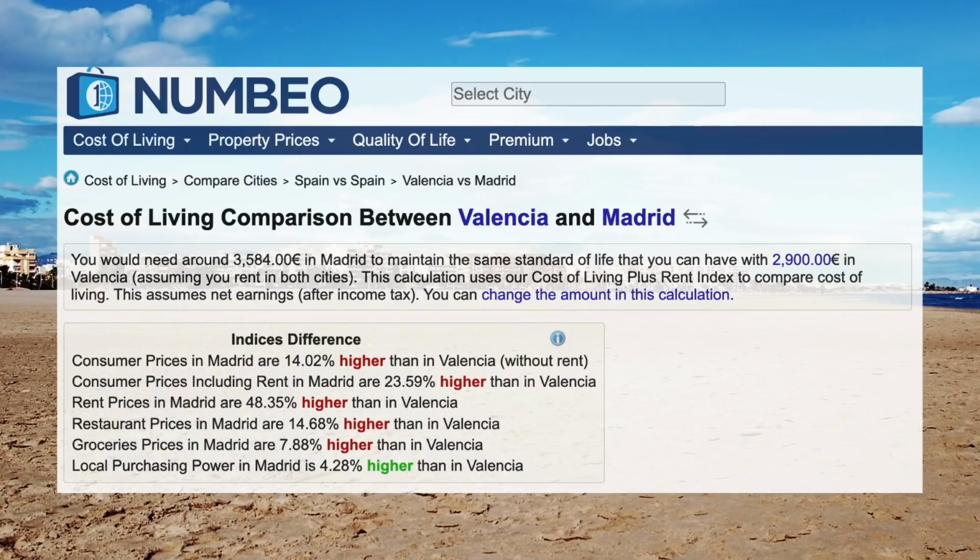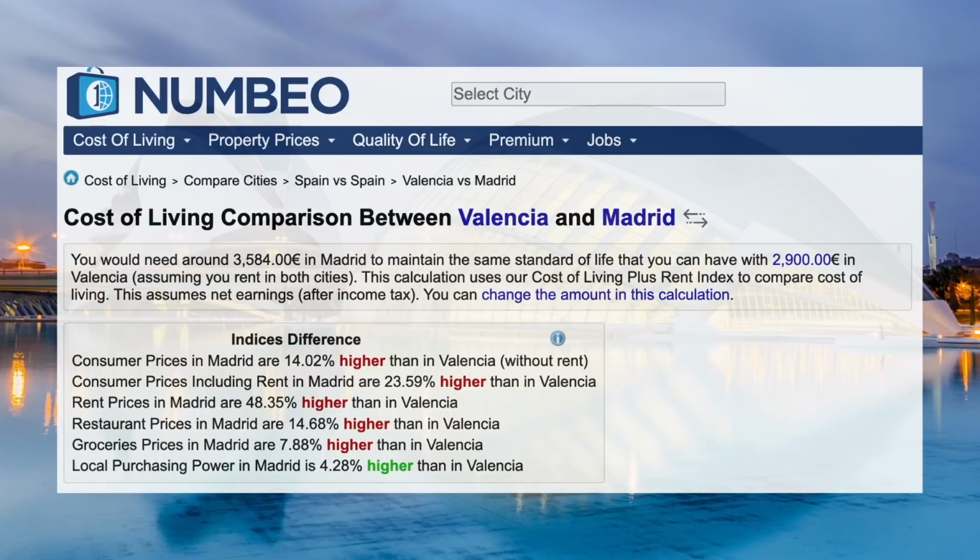And again, we can see some of the main differences between the two cities. Consumer prices in Madrid are 14.02% higher than in Valencia without rent. Consumer prices including rent in Madrid are 23.59% higher than in Valencia. Rent prices in Madrid are 48.35% higher than in Valencia. Grocery prices in Madrid are 7.88% higher than in Valencia, but local purchasing power in Madrid is 4.28% higher than in Valencia.